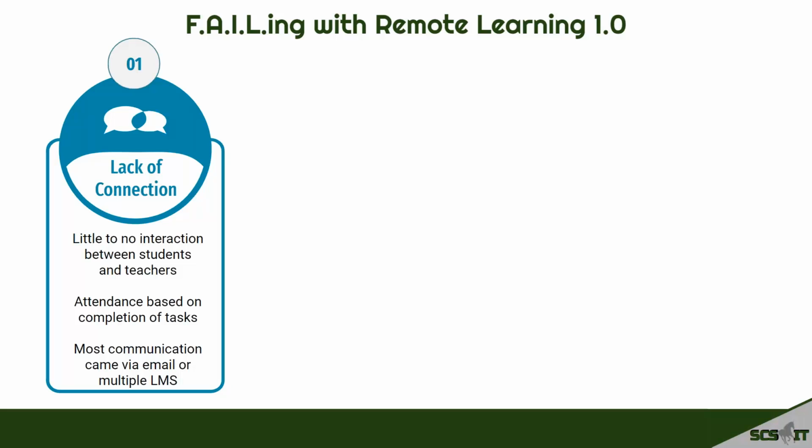Our students are in the buildings every day, working with their teachers, and they work really hard to create that experience or that connection with the students. When we went remote in March, it was all gone. We replaced daily exposure with worksheets, small quick videos, and workbooks. It kind of lost what made us us. So we had little to no interaction with our students. Our attendance policy was really based off completion of the tasks that the teachers were giving our students. And most of our communications came via email or any of the different LMSs that we were allowing at the time.